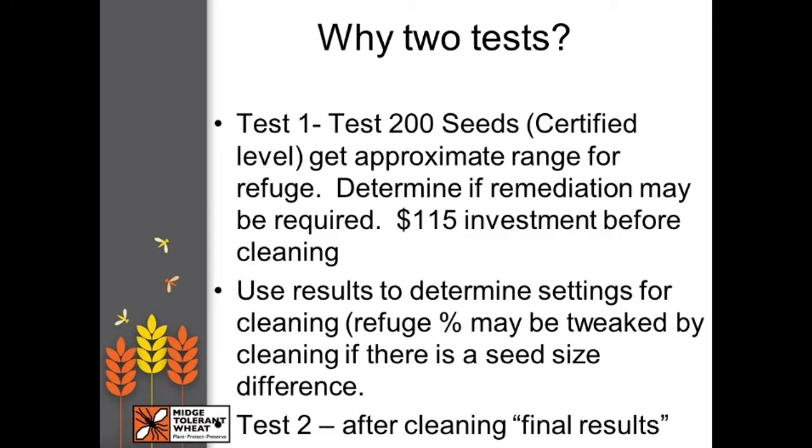So if you understand that there are subtle differences about the 2 varieties in the blend, seed size, maybe one might be slightly larger, maybe the refuge is bigger, you can adjust your cleaning process to move it up or down ever so slightly to try and bring it back into range if you need to.